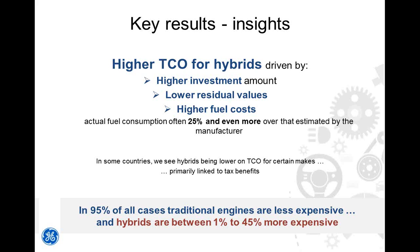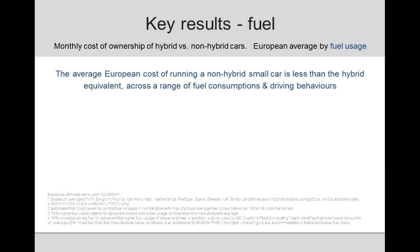Of course, we have identified cases where it makes sense to consider it as an alternative, which is obviously led by tax incentives. Will the business case still be beneficial if governments decide not to support at the same level? Overall, plug-in hybrids and hybrids can be between 1 and 45% more expensive. I would like to explain in more detail how we came to this conclusion. Let's speak first, on the next page, about the fuel component.